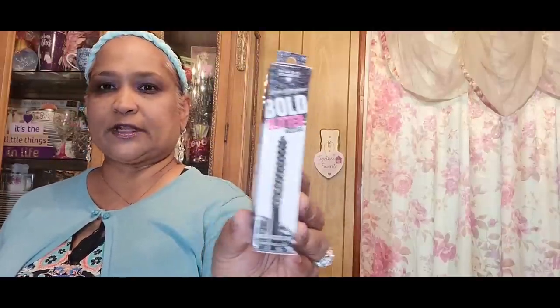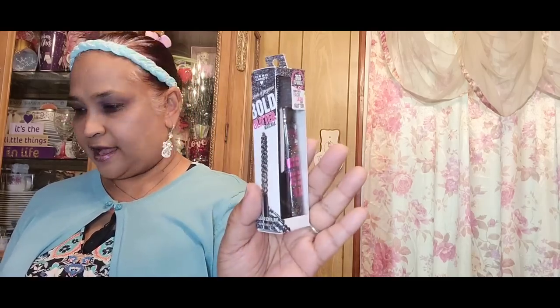And then the other thing I picked up is this Hard Candy Stroke of Gorgeous Bold Glitter Mascara. And this is what it looks like. So you could actually use the regular black and then put this over it to give it that nice glam and glim. I love the glam. This is really, really gorgeous.